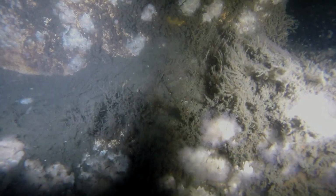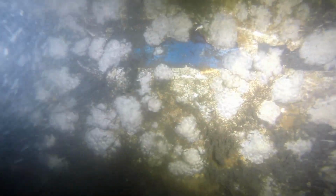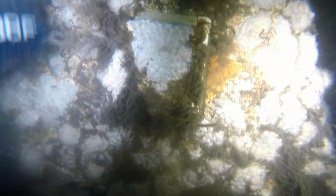Here we are. We're on the port side, and we can see a little bit of a blue line there. It's kind of shiny. Trying to clean it off a little bit to make something out, and here we have something, a little rectangle.